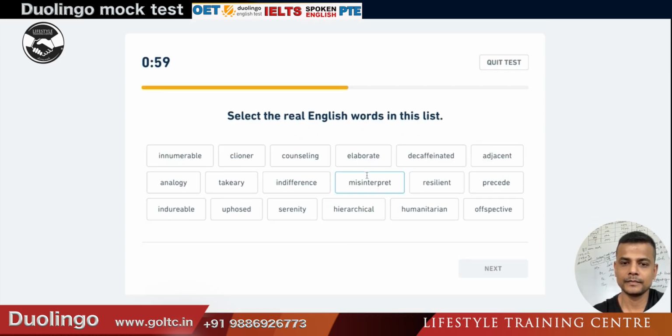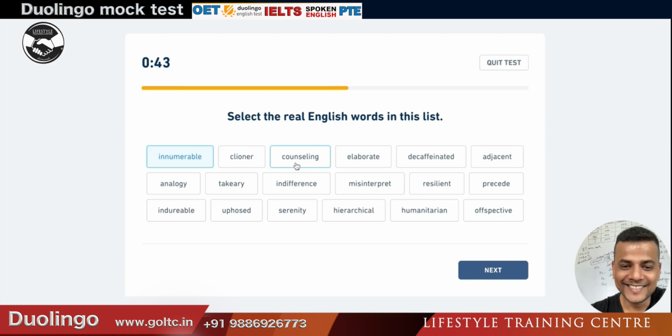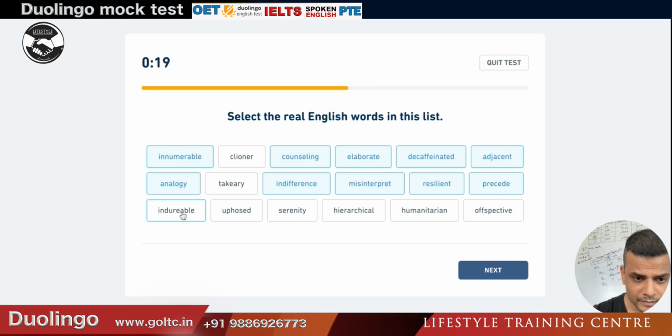Next one. Real English words. Innumerable. Innumerable is a good one, but do we have innumerable? Yes, we have innumerable. Okay, counseling. Elaborate. Decaffeinated. Okay. Adjacent. Okay. Analogy. Indifference. Yes. Misinterpret. Resilient. Proceed. Endurable. Durable. Not sure about the spelling. Durable. Ah, not good. Durable. D-U-R-A-B-L-E, right?